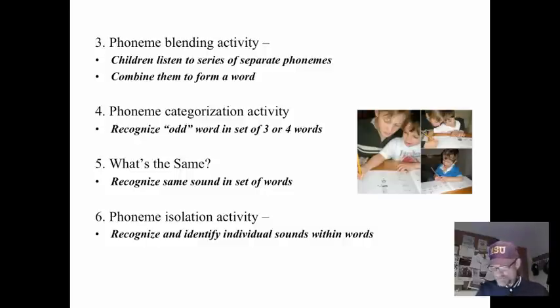Okay? Number 5. What is the same? Children learn to recognize the same sound in different words. What's the same here, boys and girls? Fix, fall, fun. Do you hear something the same? And again, these are meant to be simple games, 2 minutes to 10 minutes in duration at the most. Incidental types of learning, all right?